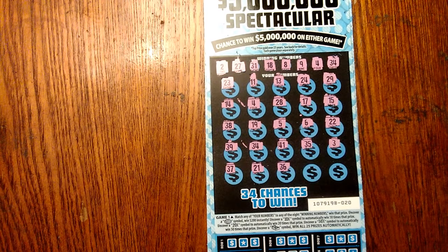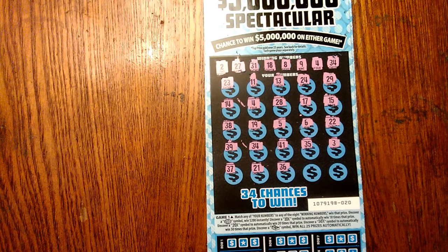So today I picked up three of these new California 5 million spectacular $20 scratchers. I started scratching this one already. We're on ticket 20. I got ticket 20, 21, and 22.